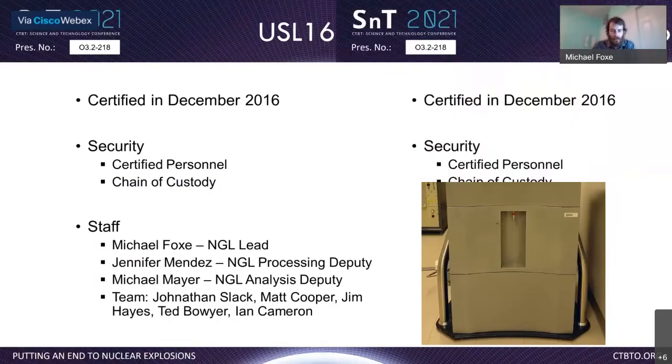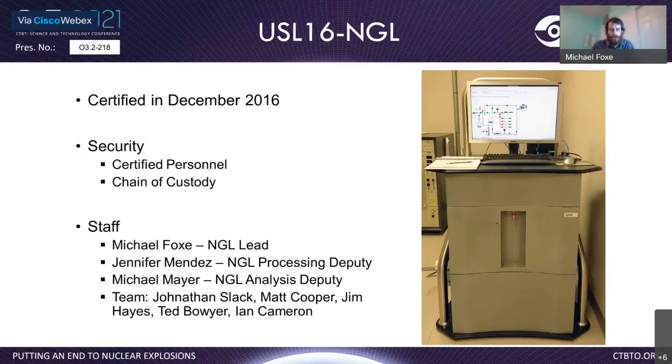As with any of the other laboratories, it has to have certified personnel, so a set number of operators that are trained on the system, trained how to deal with the chain of custody, things like that. So on our team, we have myself as the lead. We also have a processing deputy, an analysis deputy, and then about 8 people total who support the operations and analysis of the samples.